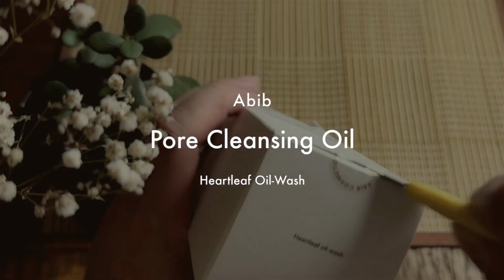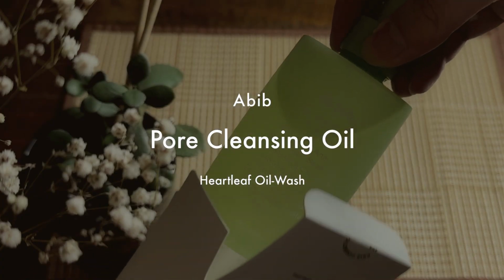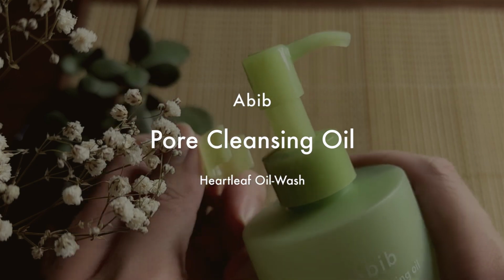So the first product we have today is actually not sent to me through the Try Me Review Me program. I got this Pore cleansing oil from StyleKorean's Global Ambassador program last year. And since we are covering Abib's Heartleaf and Skin Relief products here today, I figured I should also bring in this oil cleanser as well. This is one of my favorite cleansing oils in the market right now.